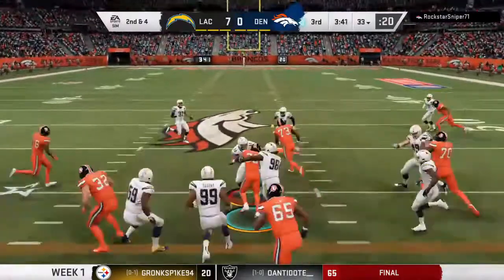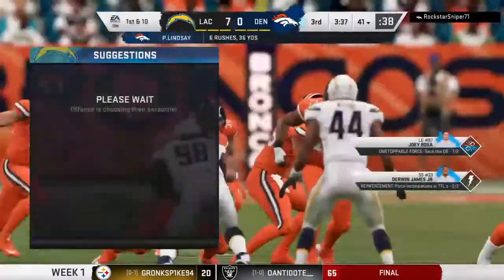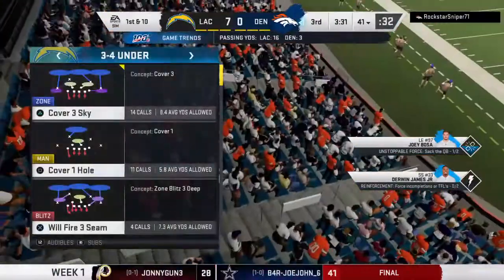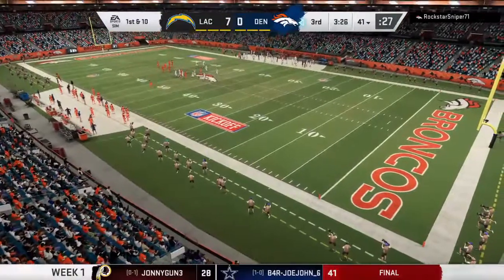Another run by Lindsey. That one, a 1st down pickup of 8. I think they like this drive a little bit better there, partner. Running game helping out, picking up some of the slack. Because remember, the last drive they went 3 and out. 1st and 10 at the 41-yard line.